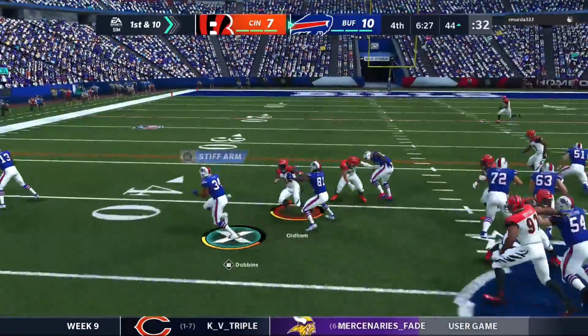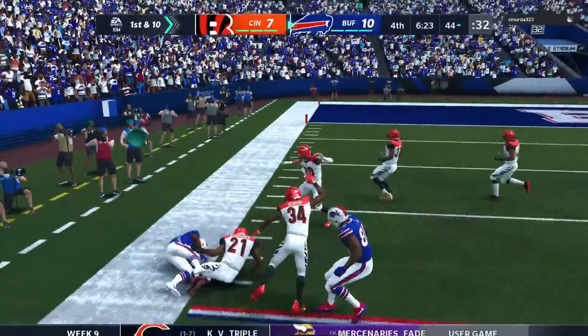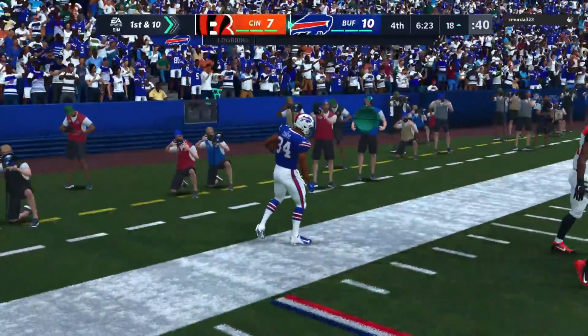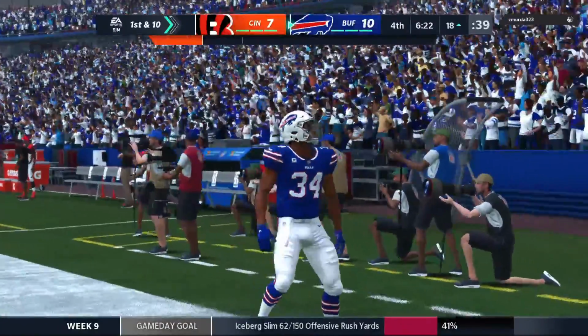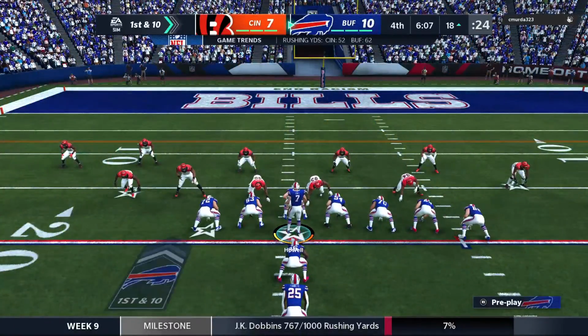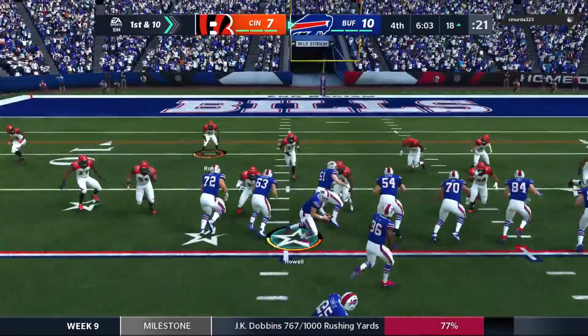On 1st and 10, it's Dobbins. 20! And they'll wind up getting this one all the way down inside the 20. A big hitter there. A 1st down gain of 26 yards. I guess he was saving his best for last, so to speak. Longest run of the day coming here in the 4th quarter right there.